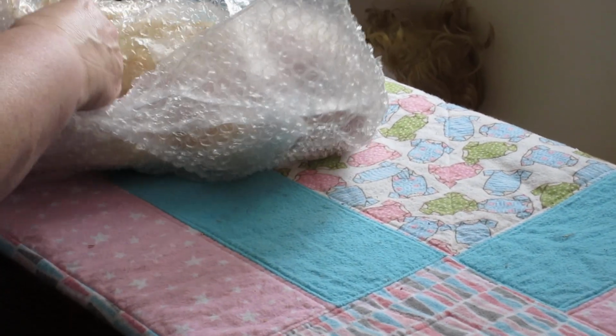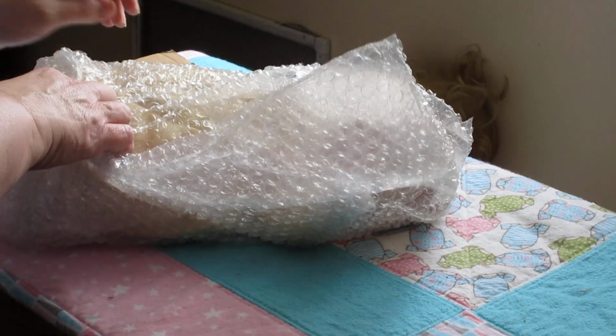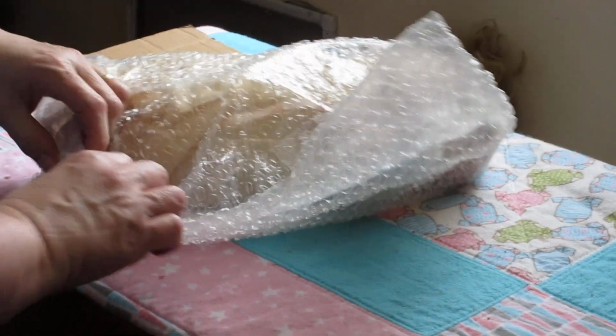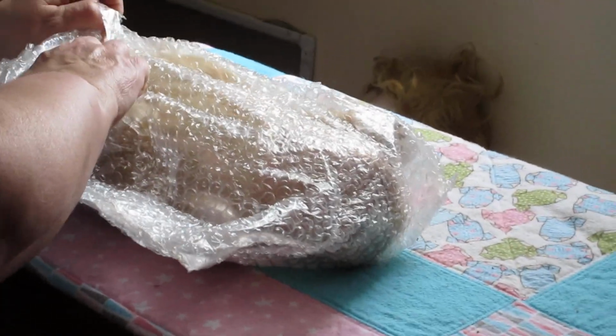There we go. Now this, I have many Bilos. Bilos are one of my favorite dolls. I can't get enough of them. But when they come all original, which is something I don't have, I have to usually dress them myself.